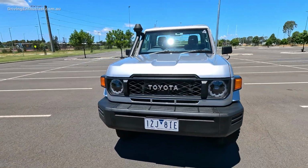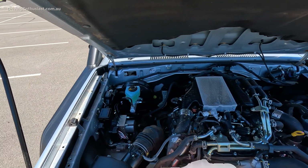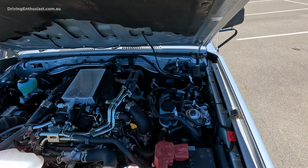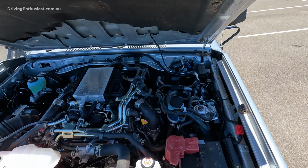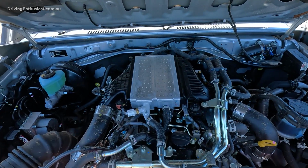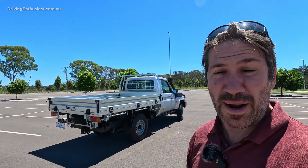new model introduces is a 2.8 litre 4-cylinder engine. This is the familiar 4-cylinder from the Prado, Hilux, Fortuner, a lot of other vehicles under Toyota's fleet. It's now available in the 70 series body style. This engine option brings in an automatic as well.